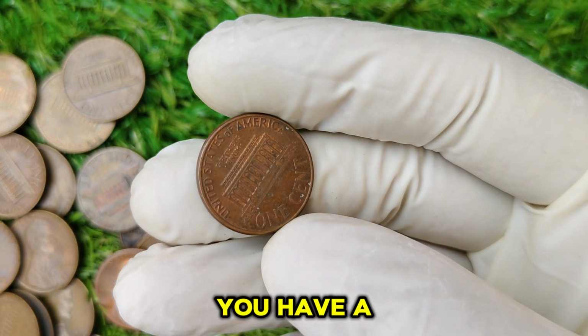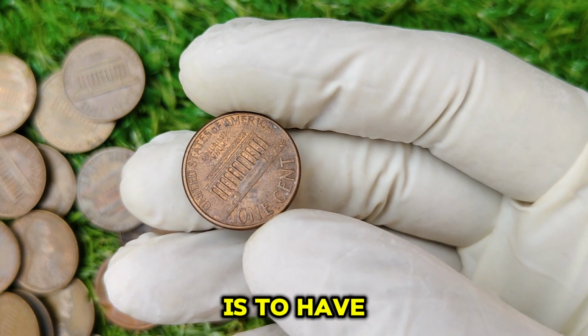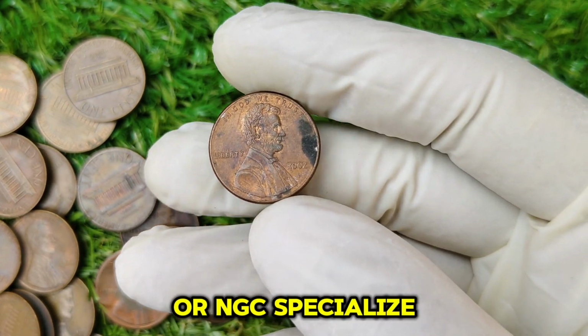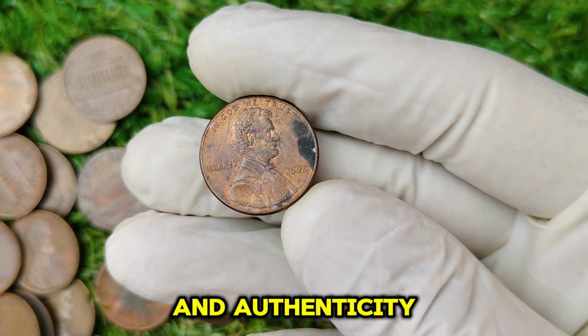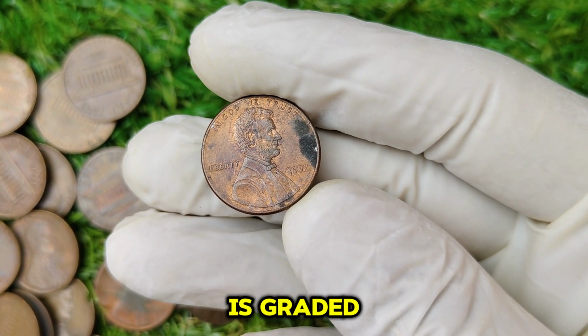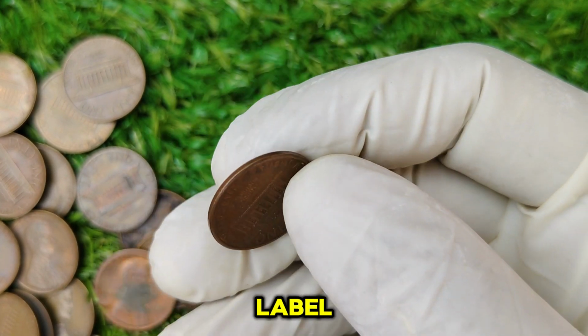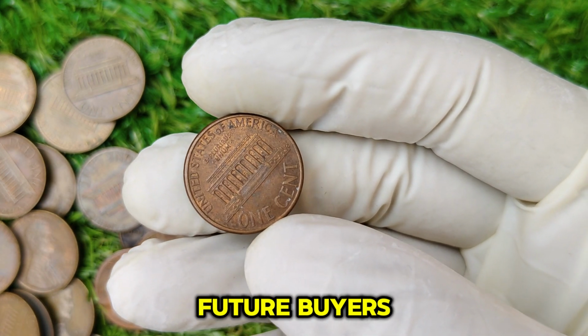If you believe you have a potentially valuable 2002 no-mint mark penny, the next step is to have it professionally graded. Companies like PCGS or NGC specialize in grading coins, providing a detailed evaluation of your penny's condition and authenticity. Once your coin is graded, it will be encapsulated in a tamper-proof holder with a certification label. This not only preserves the coin's condition but also proves its value to future buyers.